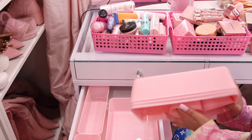Of course, you guys saw the blush drawer is looking so pretty. So that's what we did for the blush drawer. And then we have our cream bronzer and highlighting drawer. And we did do a little compartment with one of my organizers there. And that's what we have so far.